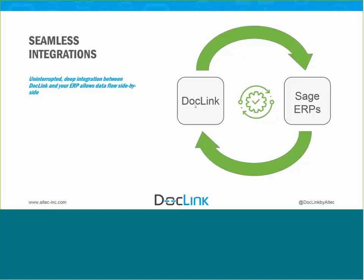The benefit for you of being fully integrated is that you can also upgrade your Sage ERP software at any time, or DocLink at any time, and rest assured that the compatibility, the integration, is still intact.